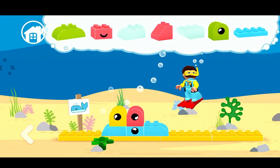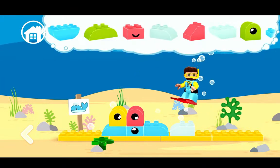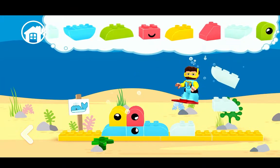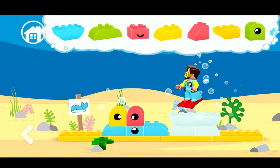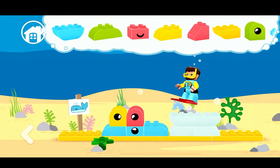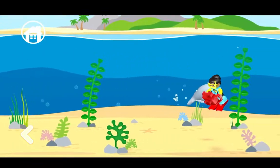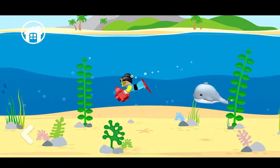One light blue and one more light blue and one more. Oh, look, it's someone. Super. Let's see what the next level is. Oh, it's a dolphin. Look, a girl dived to look and photo some underwater inhabitants.